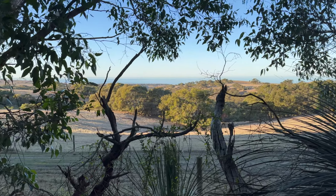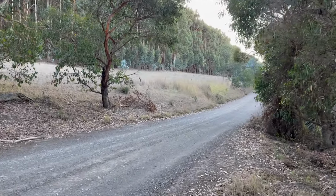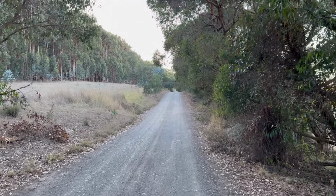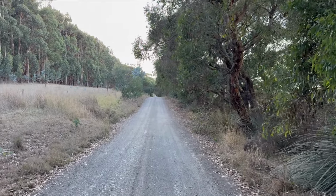So I can hear and see the ocean, but I'm a fair way away from it. But I am heading back down to it. Got one more little bit of a hill to climb, I think.